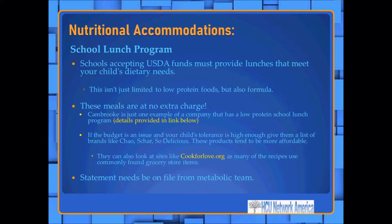So the other big aspect, so we had the educational accommodations and the vision accommodations. There's also nutritional accommodations. So you need to consider how you want your child's diet to be accommodated. Federal law requires that any school accepting USDA funds must make substitutions to the regular meal for children who are unable to eat school meals because of their disability, when that need is certified by a licensed physician. This is where that note from your doctor and your medical team comes in so handy.